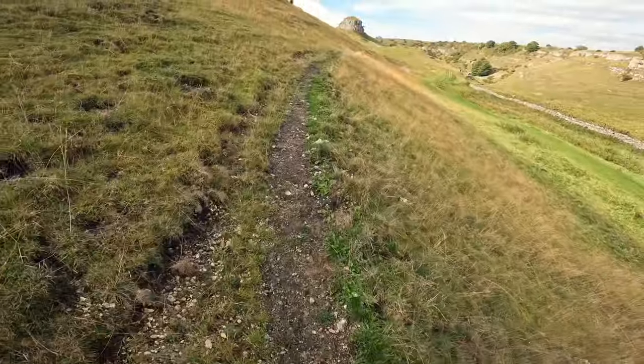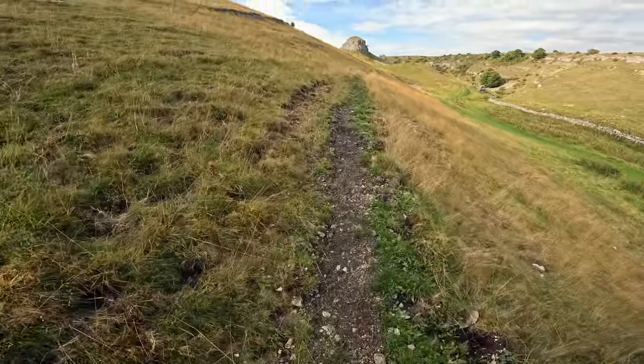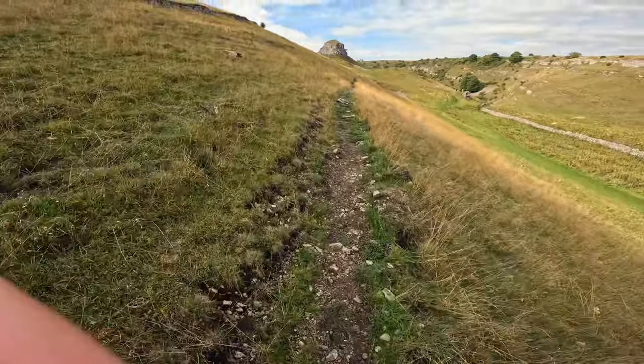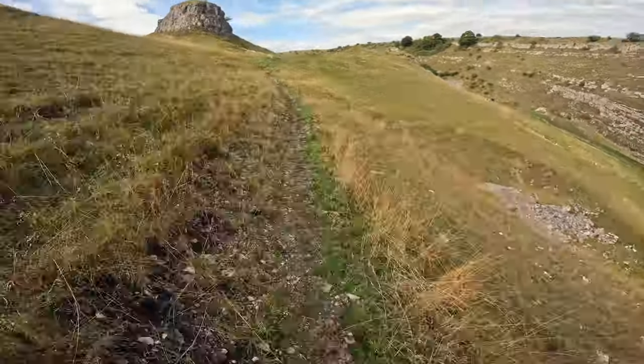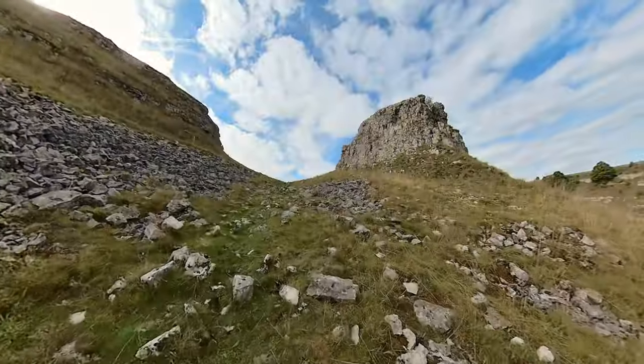It looks really steep, like I don't see how we're going to climb up that. I mean, there must be some sort of steps on the other side maybe we can use. I don't know about me trying to scramble up there. Might be able to see the bike from the top, which would be cool. There it is. So it looks like you go this way. Wow.